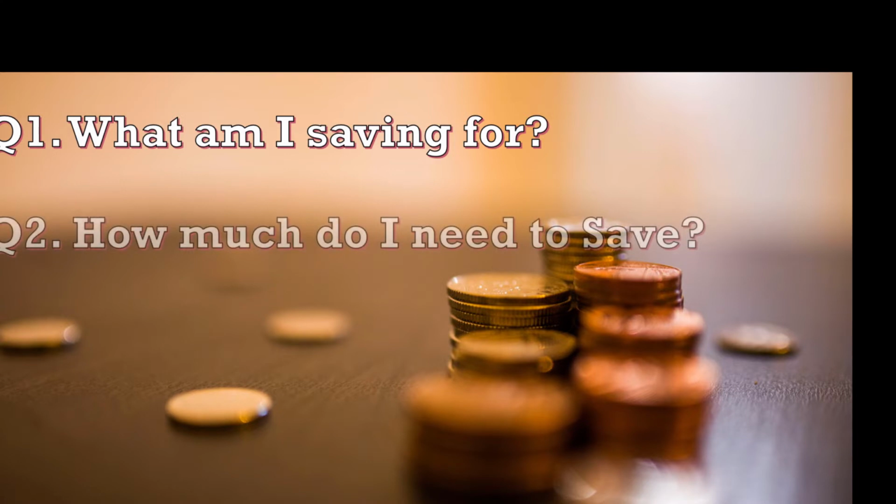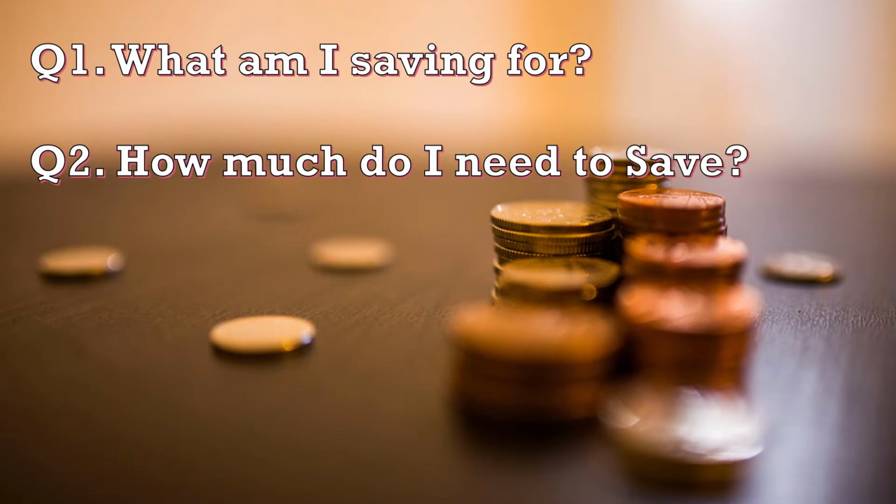Question number 2. How much do I need to save? Whatever you have answered for question number 1 will determine how much money you need to save in order to buy what you need. If it's something that's available in the market, it should be very easy to quantify. For example, the amount required to pay off your debt. You can just call the bank and ask what's your outstanding loan balance, and then work towards saving that amount.